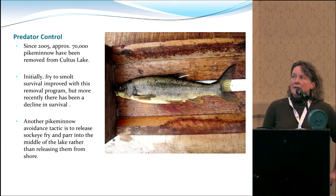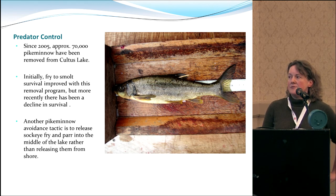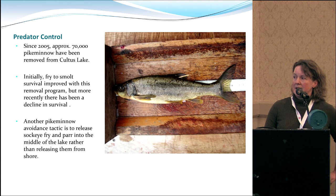Besides removing pike minnow from Cultus Lake, another tactic that we have is our release strategy. I think when the program started, the fry were released from shore, but that's where the pike minnow congregate. So now when we release our fry and our parr, we give them a boat ride out into the middle of the lake. They avoid those pike minnow somewhat. They can get down into the deep, cool water, and they do much better.